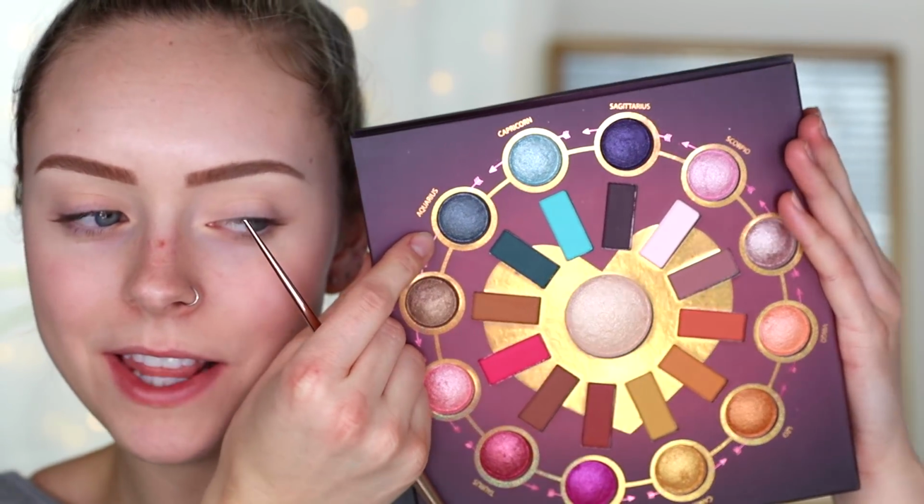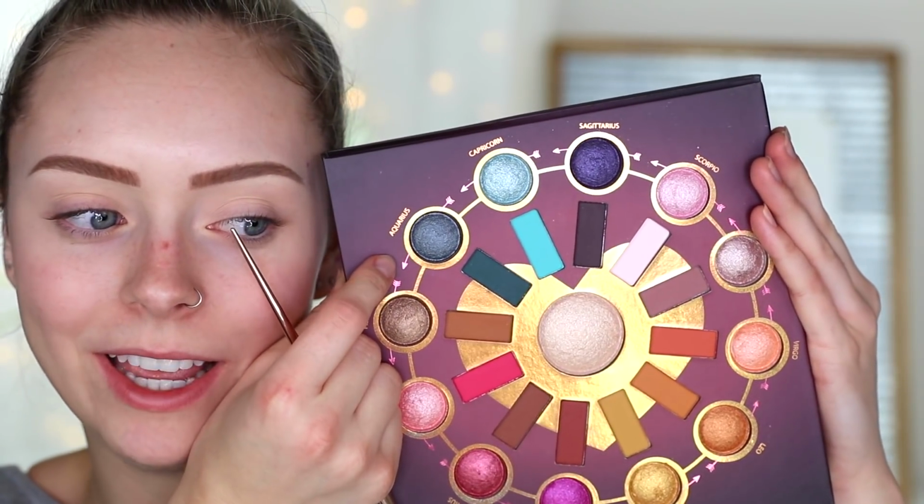Like, that's rude. And if you haven't caught on, I am an Aquarius, but I just see so many people bashing on Aquarius and I don't really get it. Maybe I just am not educated about why we are hated, but I just thought it was funny when I opened this and I saw that Aquarius, I mean, in this lighting it doesn't look that boring, but in daylight, it's a really dull gray color. I just thought it was funny. It was kind of a pointless story anyways.